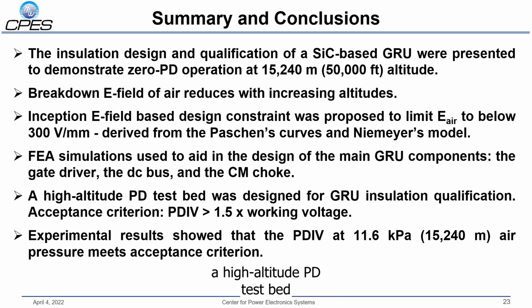A high-altitude PD testbed was designed for GRU insulation qualification, and the acceptance criterion was set to PDIV of values greater than 1.5 times the working voltage for safety margin. The experimental results showed that the PDIV at 11.6 kilopascal meets the acceptance criterion.